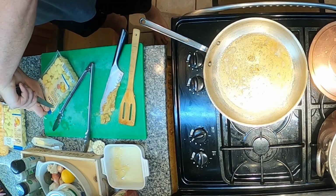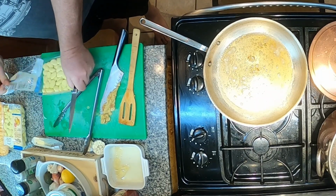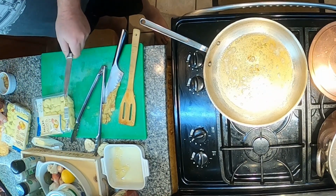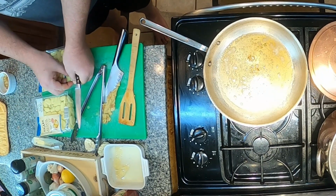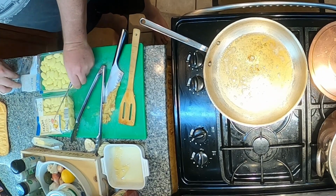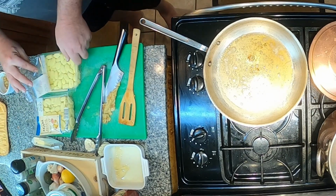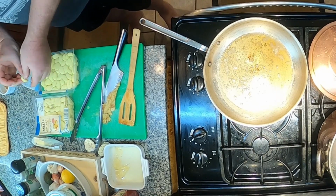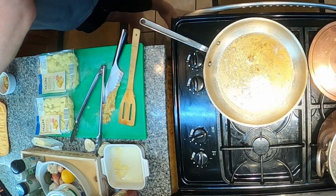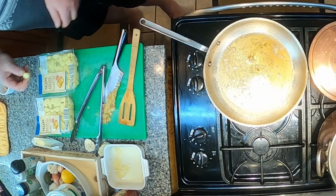Now we've got our gnocchi. Gnocchi are small potato dumplings made with just regular potatoes, flour, and a little bit of baking soda, baking powder, sorry. These guys have a very nice little ridge that comes to them. We will make them from scratch at a later point in time.